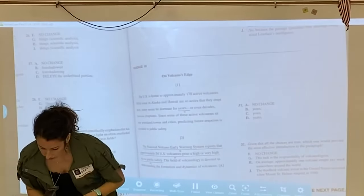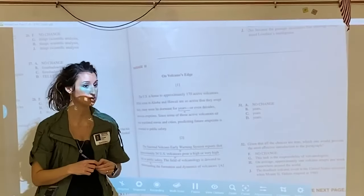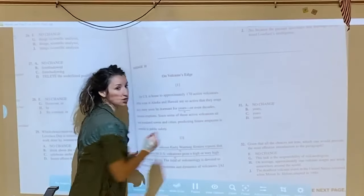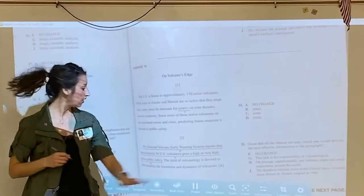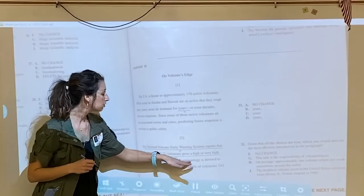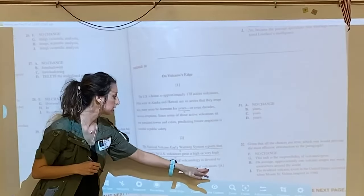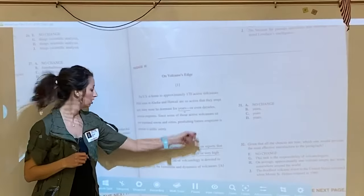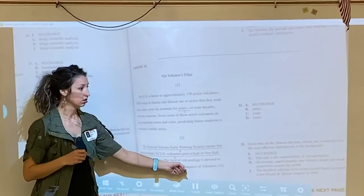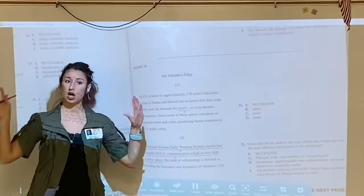Look at G. This task is the responsibility of volcanologists. Do volcanologists predict future eruptions? Ding, ding, ding. And then I need to make sure that it also matches the next sentence. The field of volcanology is devoted to understanding the formation and dynamics of volcanoes. Volcanologist, volcanologist. What do we think about letter G? Makes most sense, right? If they can connect boom and boom, I'm good to go.